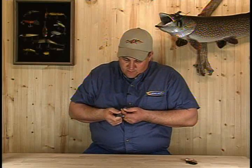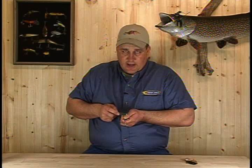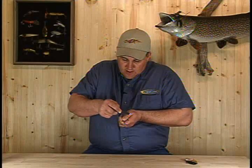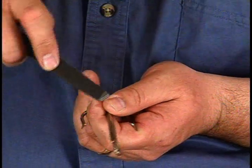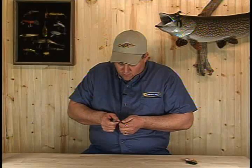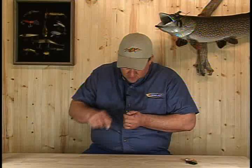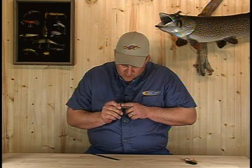Now, what you're going to do, hold the hook in my hand like this. I come in on one side, and I usually use 3 passes. So I come in here with the same pressure. I make 1, 2, 3. Then I come in on the top. I hold the hook down, using the same pressure and the same motion, pushing away. 1, 2, 3. Then I lay the hook over so I can get at it, using the same pressure in the same direction on this side. 1, 2, 3.